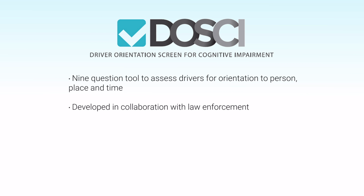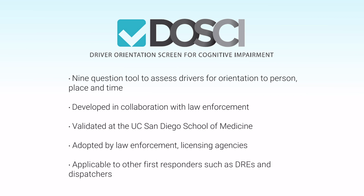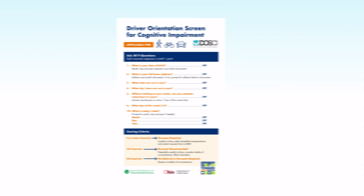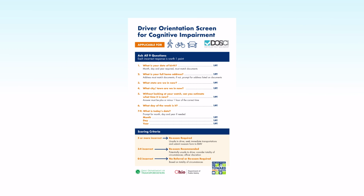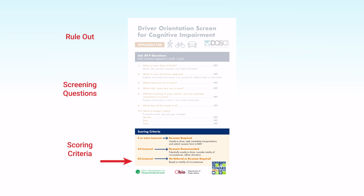It was developed in collaboration with law enforcement. It was validated at the UC San Diego School of Medicine. It has been adopted by law enforcement, licensing agencies, and other first responders. The DOSCI card, designed to fit in an officer's ticket book, is divided into 3 sections. It begins with ruling out DUI and medical conditions, then moves on to the screening questions, and concludes with scoring criteria.